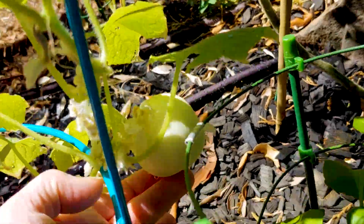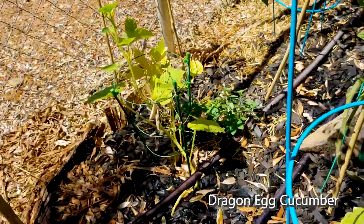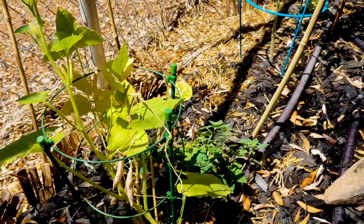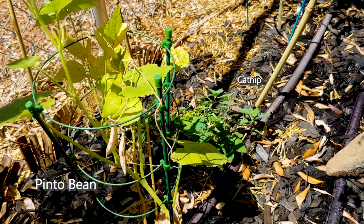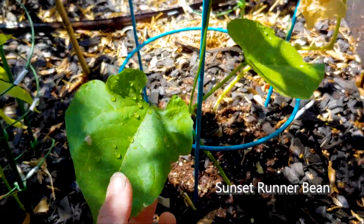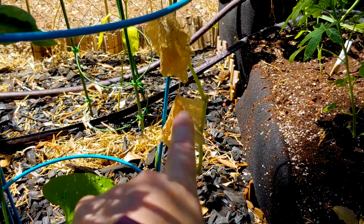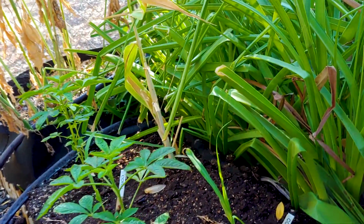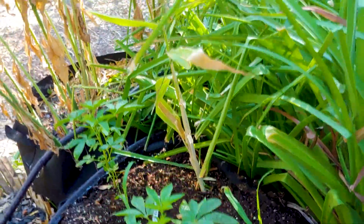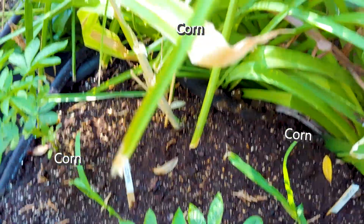I got one dragon egg coming very soon. Looks like I'll need to harvest some of these pinto beans. I also put in a runner bean here, and looks like this dragon egg is retiring soon. One of the changes I did since last month, I put in an aeration pot back here, and that gave me some room for some corn.